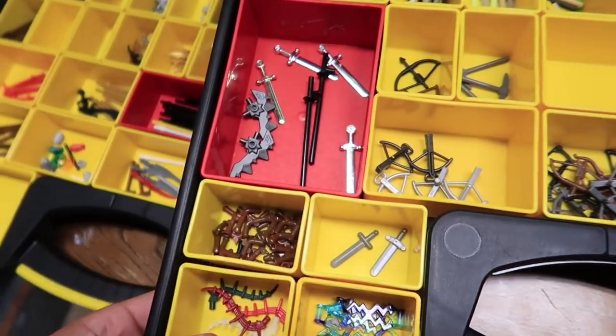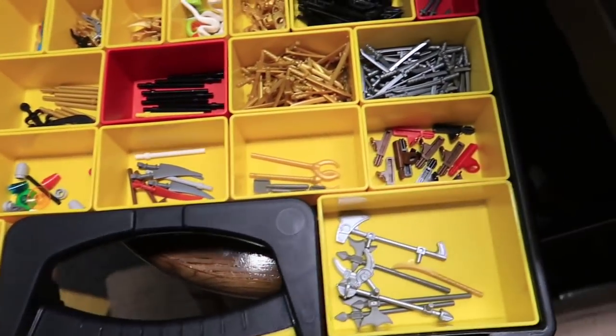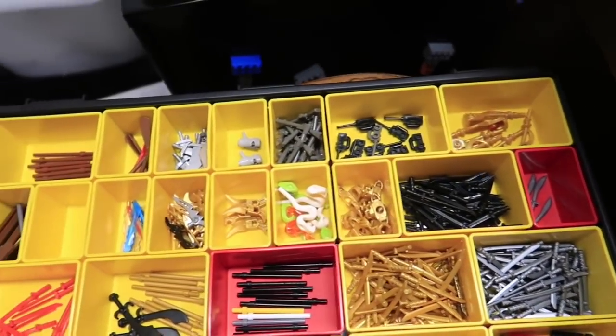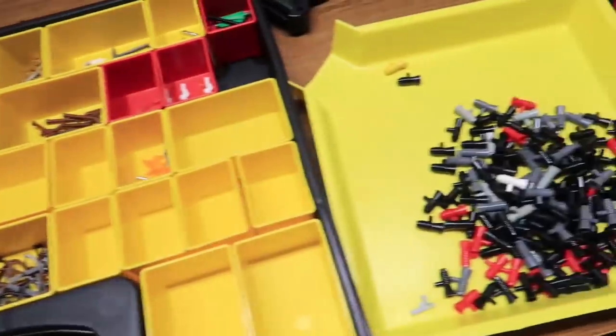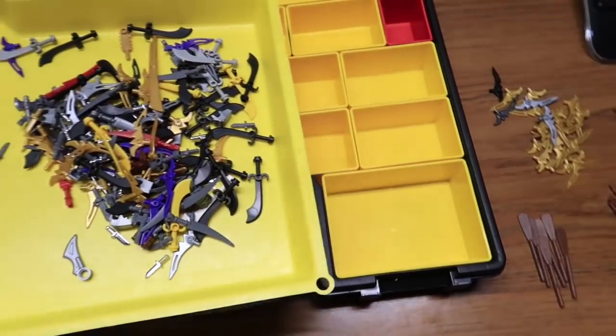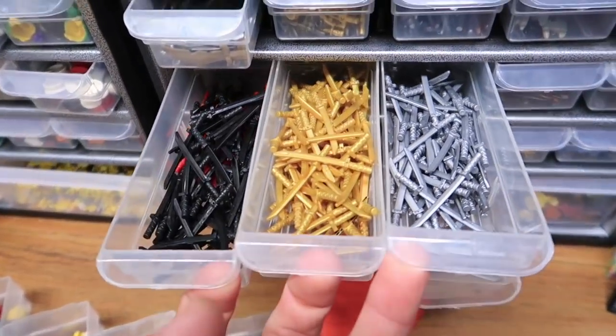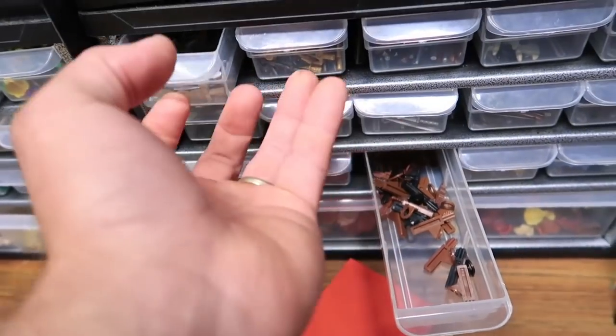Let me just look in here, see if there's anything else out of that drawer that I could pull out that I have sorted here. Not looking like it, so this is a nice padding of the numbers here. All right, the second case is now empty. That was fast. A lot of them were like swords. This is awesome. I won't have to buy them for a long time.